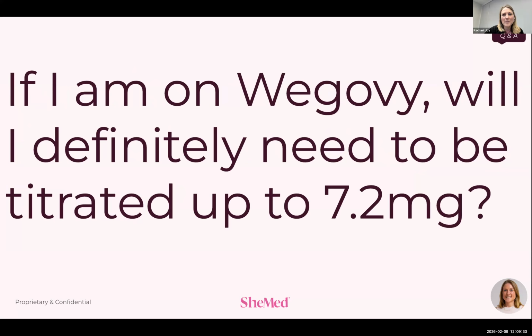It's really important that we remember that it's about finding the lowest effective dose that supports your health goals, the weight loss that you're trying to achieve, whilst also ensuring that the side effects are manageable and you're feeling fit and well. So it really does depend on each individual. We all respond to medication differently. If your weight loss has plateaued on 2.4 milligrams and you're tolerating side effects well, then yes, the clinician may decide that an increased dose is right for you.